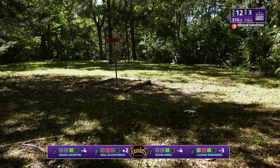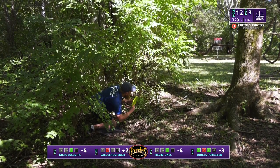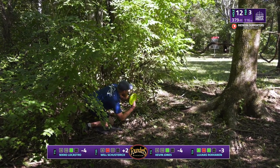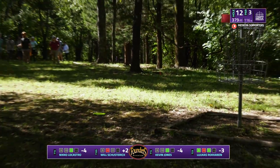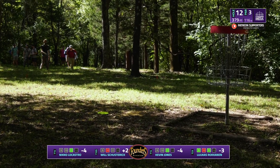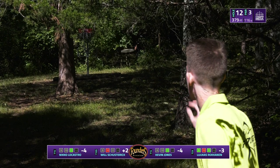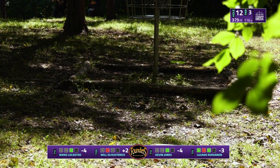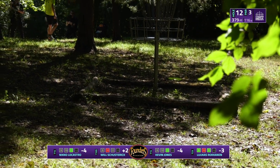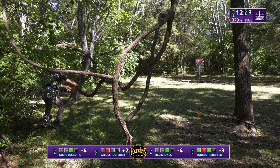Kevin, full commitment on the layup. He's giving us a show this round. He is. The man is hyped up. Yeah, not much of a look over there for Will. He's going to have to lay up after getting up to the top of the hill. We'll see if Nikko can get one of those rare birdies on this hole.